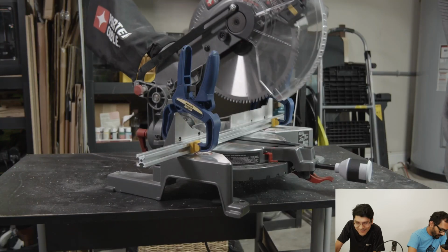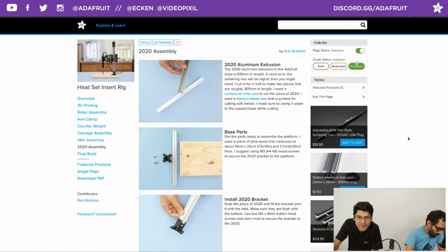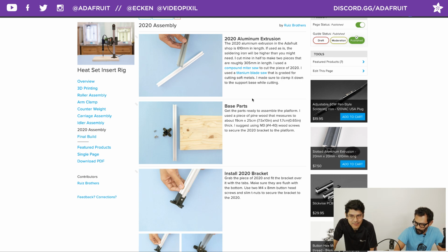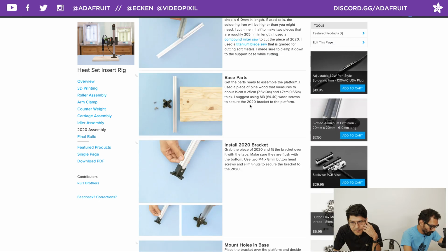Let's see. Back to the Learn Guide. Yeah, so I didn't cover that, but I did link to my miter saw and the blade that I'm using because I think it's okay. I got lucky on the base. This was a piece of wood that Brandy cut a while ago, so I didn't have to cut anything. I just trued up the edge, I think, right here, and that was it. Yeah, just a piece of wood. Just make sure your wood screws that you're driving into the 3D printed bracket are not longer than the piece of wood. So that's about it.